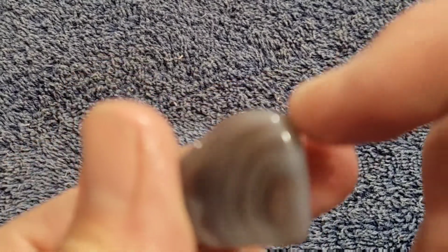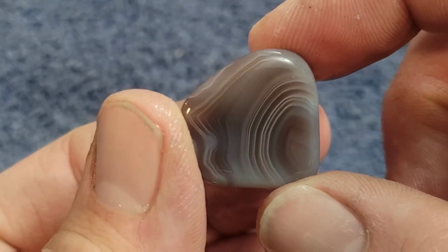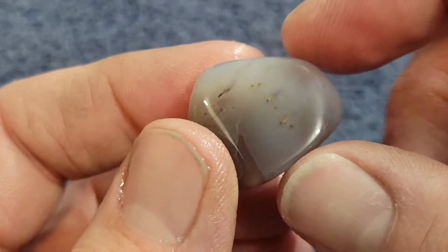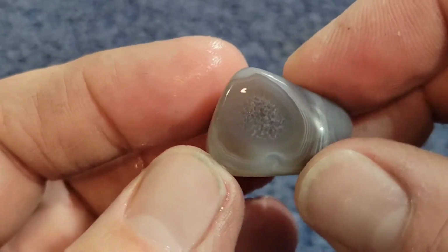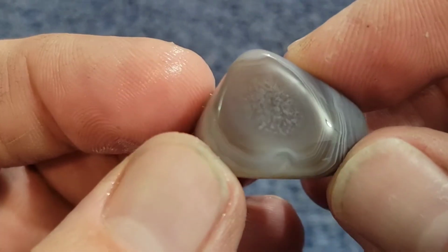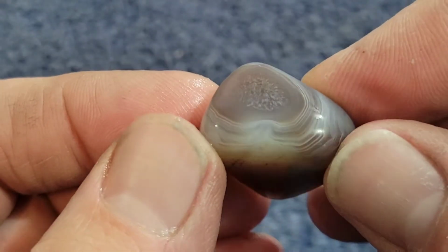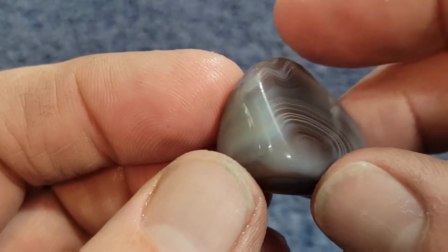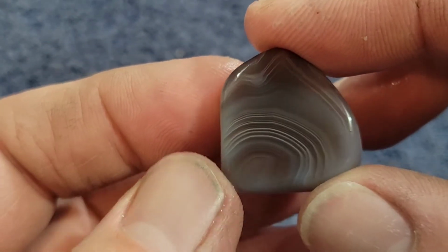There's another Botswana, and this one has a pretty cool pattern going on this side, and it's got the tubes on the back, and then you can see some crystals there, or like quartz crystals, I believe, with some banding around it. But yeah, that one looks really nice.